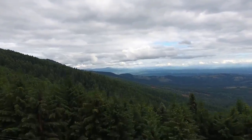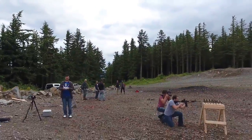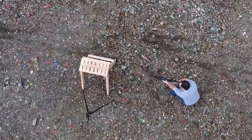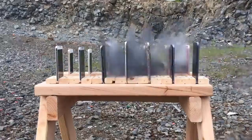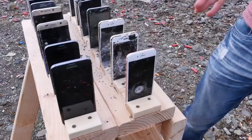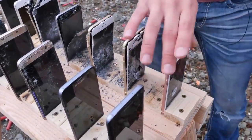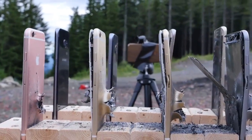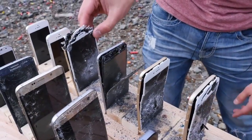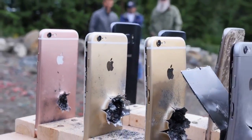iPhones first, just because we want to see the healthy competition between them. Here we go, we're about to start. Ear protection, eye protection. Let's do this. iPhones first in 3, 2, 1. We did get a pretty good shot. Total devastation on the iPhones' part. The iPhone 6S, I highly doubt any of these are still working. Yeah, no life. But the bullet did travel through a good 4 and did stop on the 5th, in the iPhone 6 Plus shell. It took 5 iPhones to stop that bullet.